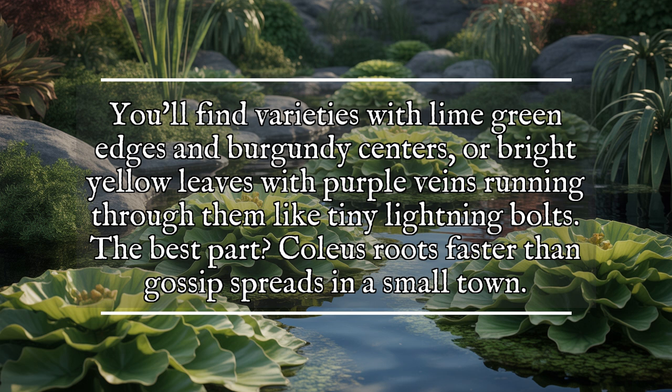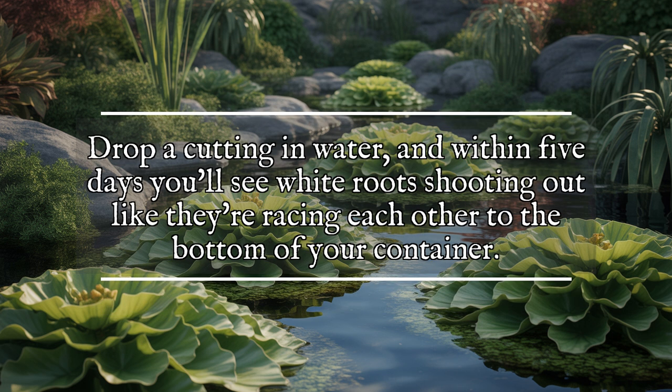Coleus roots faster than gossip spreads in a small town. Drop a cutting in water, and within 5 days, you'll see white roots shooting out like they're racing each other to the bottom of your container.